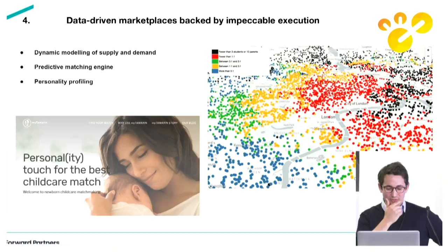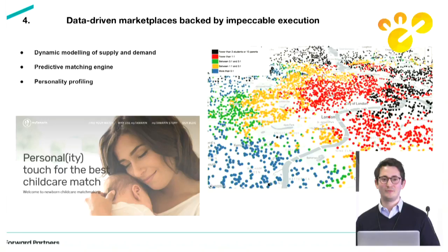there's a company that does use really clever matching algorithms, personality profiling for the nannies and the kids, and therefore they get a great match rate and save money on acquisition costs. But they also have supply and demand matching, which is very difficult to do in a real-time way, and they do all of these things. But aside from just doing some clever stuff in the back end, they've got fantastic execution, they still understand the market, and they've got deep domain expertise in the team. So you can never have one supplement the other.